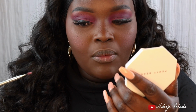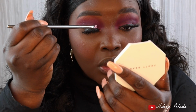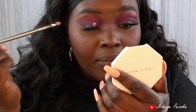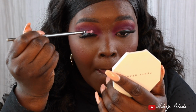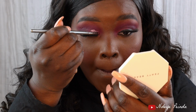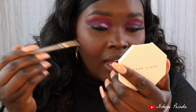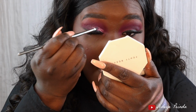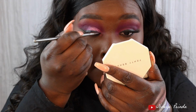So I just zoomed you guys in and I tucked my hair back just so that you can see what it looks like as I'm applying it. Oh my God, this is so pretty. If anything, I'll go back over my wing liner and fix it, but I don't know about you guys, but when I look at this, I'm getting full Barbie vibes, Barbiana vibes.